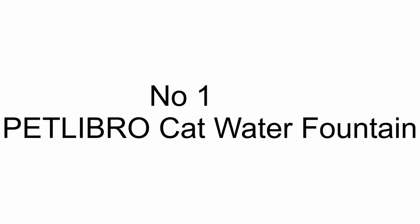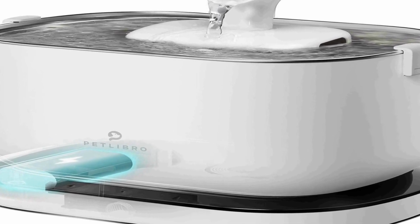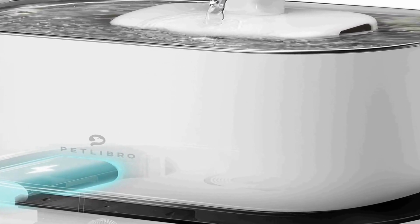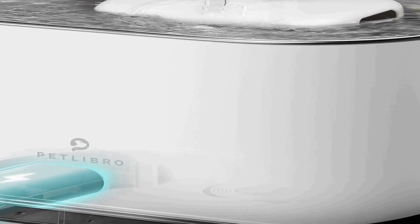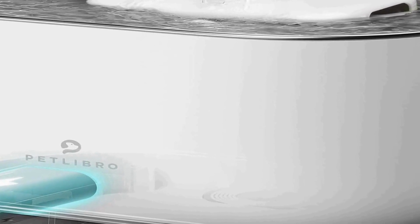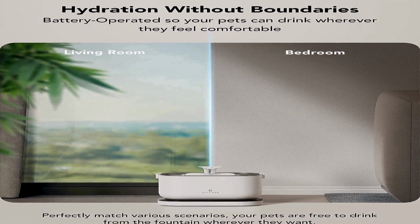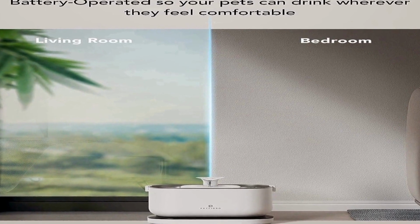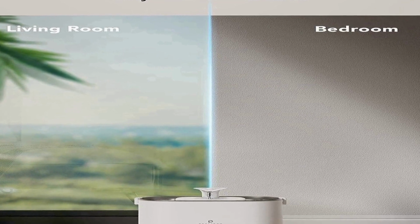The number one on the list is the PETLIBRO Cat Water Fountain. It is a convenient and innovative solution for providing fresh and clean drinking water for your beloved feline companion. Designed for indoor use, this cat water fountain ensures that your cat always has access to a steady stream of water. With a generous capacity of 2.5 liters, 84 ounces, it can hold a sufficient amount of water to keep your cat hydrated throughout the day.